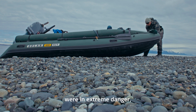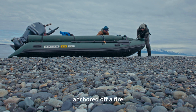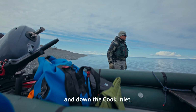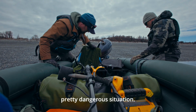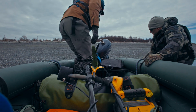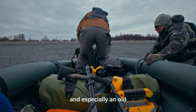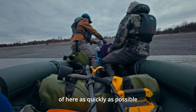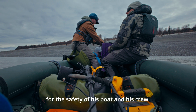Captain Cook's boats were in extreme danger, anchored off a fire island near Turnagain Arm. In fact, all the way up and down the Cook Inlet, his boats were in a pretty dangerous situation. The Cook Inlet, and especially around Turnagain Arm, poses a significant threat to a sailboat, and especially an old wooden sailboat from the 1700s. Captain Cook had to get out of here as quickly as possible for the safety of his boat and his crew.